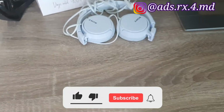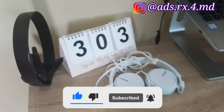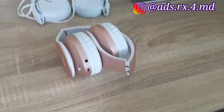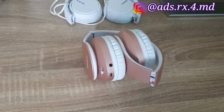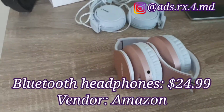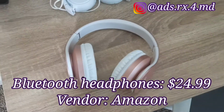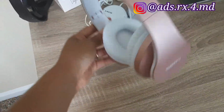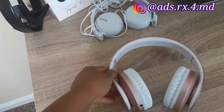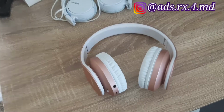So I have those. And then I also personally really wanted some nice Bluetooth headphones. And so in addition to the white and silver, pink is also turning out to be like a theme for me. Like I have a lot of pink in my bedroom. So I thought these sort of pink, dusty rose would be really pretty. When you unfold them, they look like this. And I just love Bluetooth because if I have to step away from my desk for a second, I can just walk around and keep having my background music or whatever going.